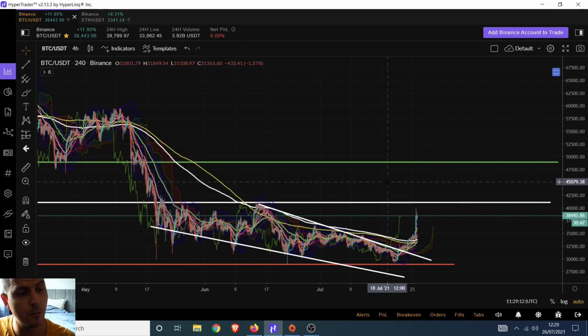Anyway, I'm going to leave it with you there. There's not much to go by, but hopefully this will continue. Don't expect the moon to be hit immediately. Honestly, time is the main factor here. This is still in the inside range of accumulation. We have gone up nicely, that is good, but let's just stand back a bit and recognize what we're looking at here.